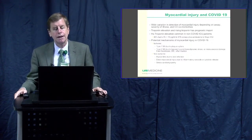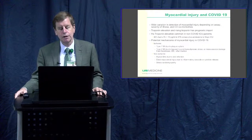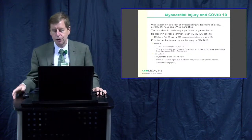Or it could be some kind of non-ischemic injury. So it could be myocarditis or myocardial injury due to viral infection, direct myocardial injury from the inflammasome or cytokine release, and also could be due to stress cardiomyopathy.